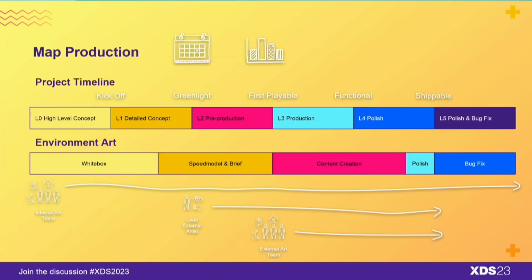So here you can see a basic high-level timeline of what we usually see for map production. As the design idea takes form from white box idea to refined speed model and brief, the shot grid is then populated with the content. And lead artists support and review briefs and speed models to provide feedback for the artist to ensure that the base materials are following the expectations. Once the map is ready for production, the structural artists are assigned the external artists that will support producing the content for the map.